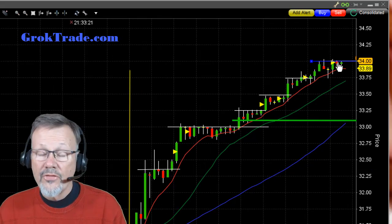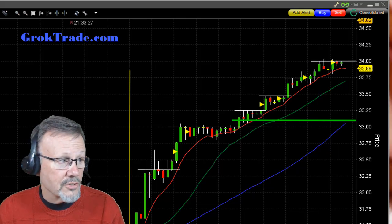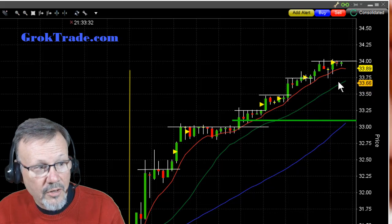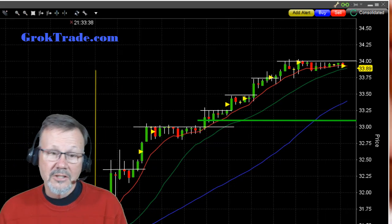Now it's right at the even $34 amount. So it was at 33 is where we started this trade. Now it's high basing at $34. And let's let it move. Let's see. Can we bring our stop up here? Keep moving it on up here. Now just under the 33.75 area. And sure enough, it's just basing, basing, basing.